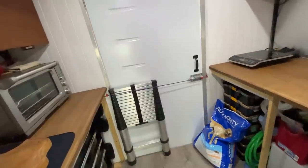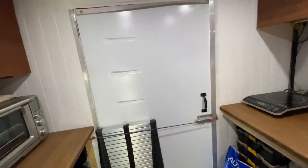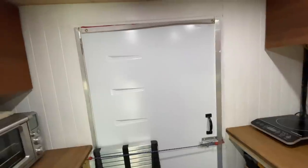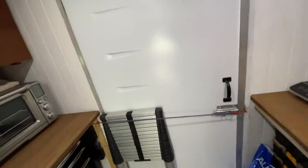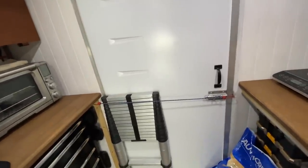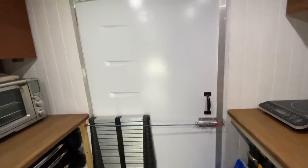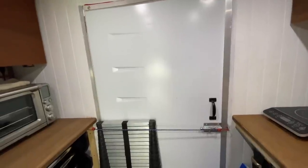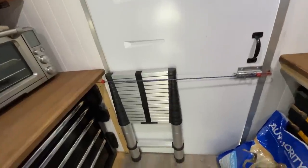On the back, I have a full-sized steel entry door that's insulated. I had to slice off a bit at the top and bottom to fit in this space. I rarely use this door. This is mostly just to get in and out or if I want some fresh air. Eventually, I will replace this with a Dutch door, which is basically a top half and a bottom half that can open independently. And then I've got a 15-foot telescoping ladder.